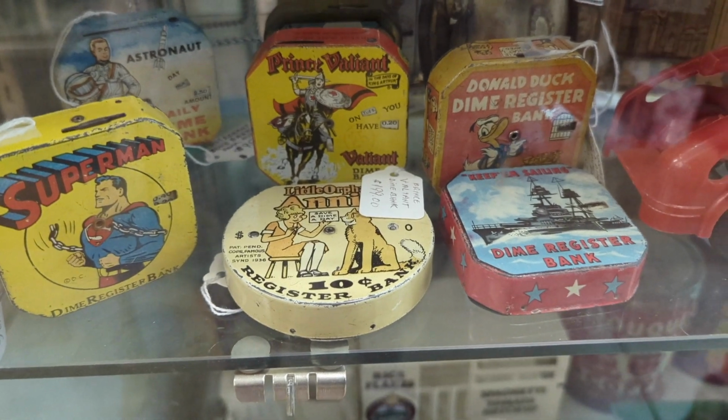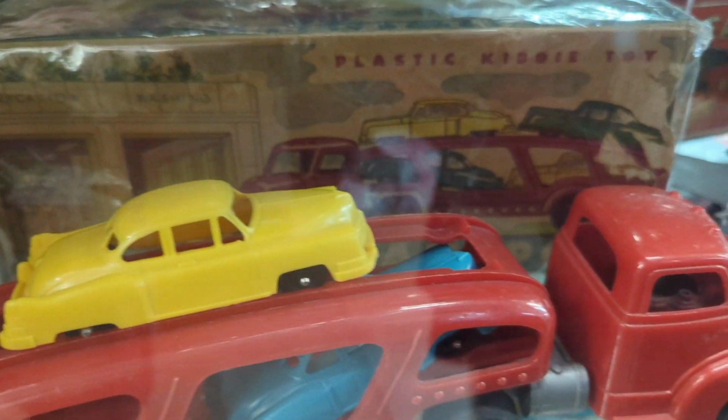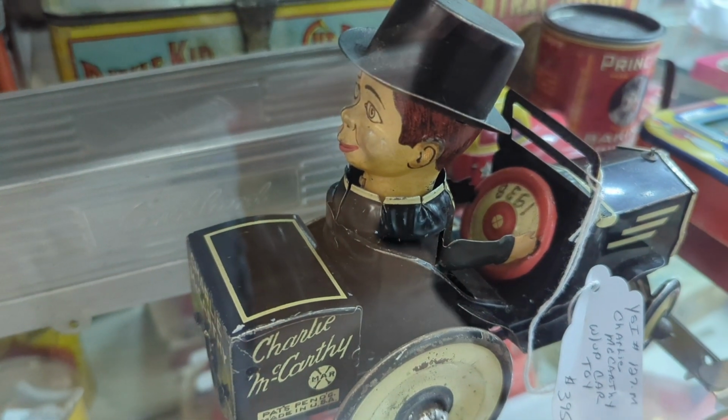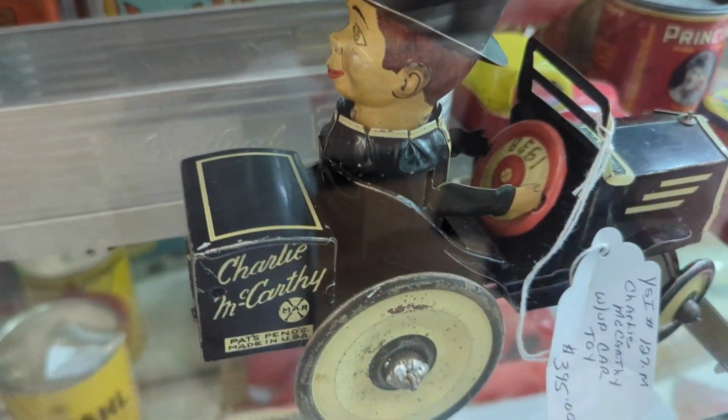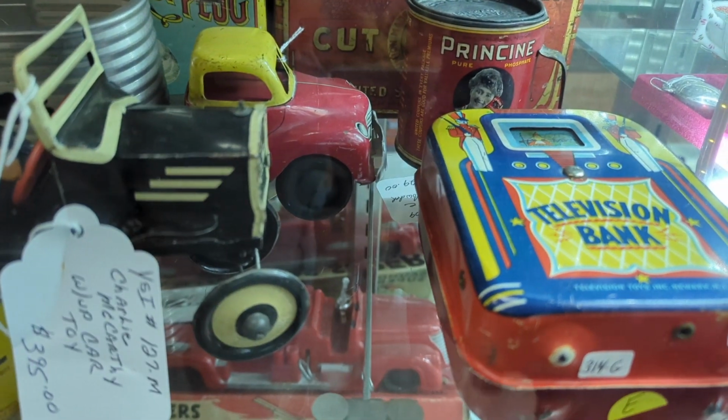Yeah, the Superman one's great. Great artwork on that. You figure little kids would have them in their pockets and save their change up in them. Back when you could actually get something for your change. Charlie McCarthy, whose head's on backwards. He had an exorcism. That's pretty cool.